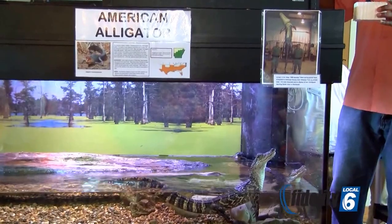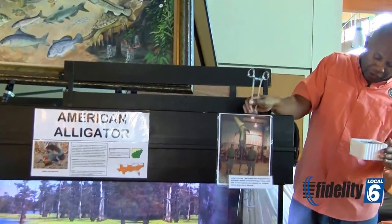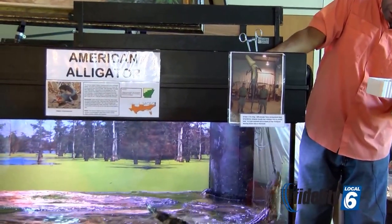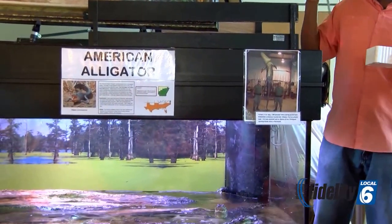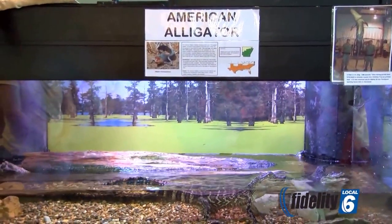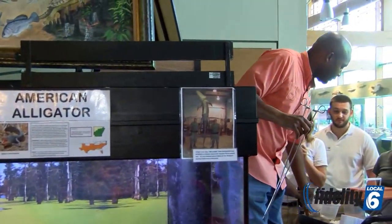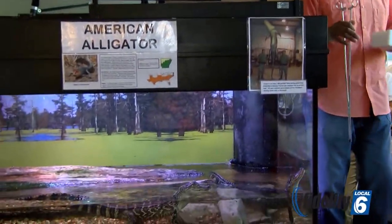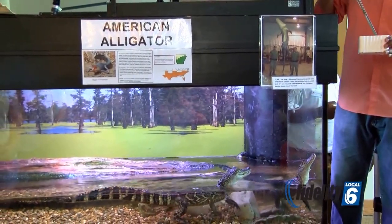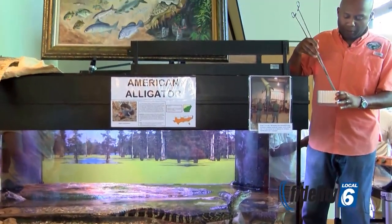Once they start getting to a certain size, like these two alligators, if they get really, really large in size, they will actually take one of them or kill each other. The bigger one will. So we try to keep them all the same size. Because as an animal, it's thinking, oh, I've got competition, and if he's gone, I can eat more food.